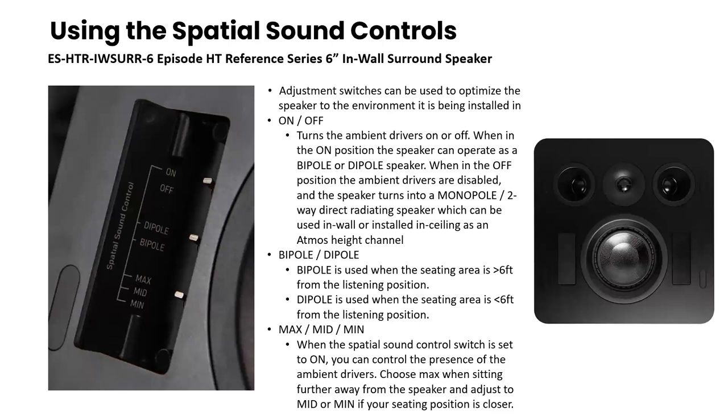Spatial sound controls, these are on the in-wall surround. There is an on-off switch. If you have the switch in the off position, it turns off those two ambient drivers on the left and right-hand side of the tweeter. It becomes a direct radiating monopole speaker, which can be used in wall or in ceiling as an Atmos height channel. You can then turn on the switch, and by turning it on, you can select whether it is a bipole or a dipole. I know that bipole has been, for many, many years, the de facto Dolby recommendation for surrounds.